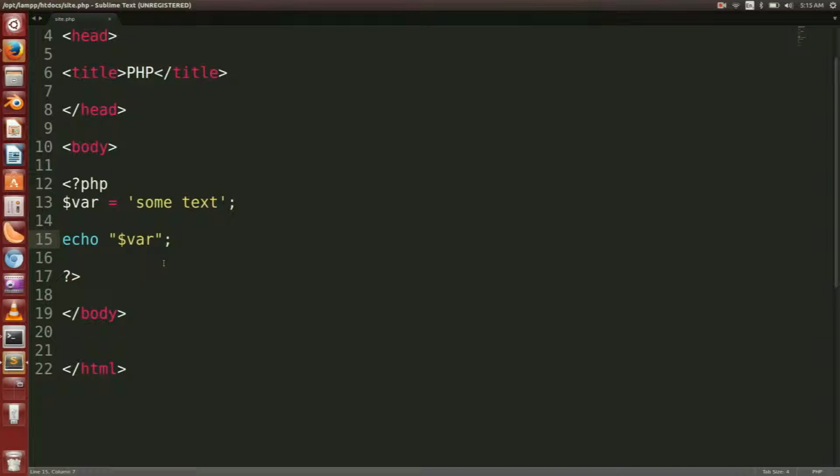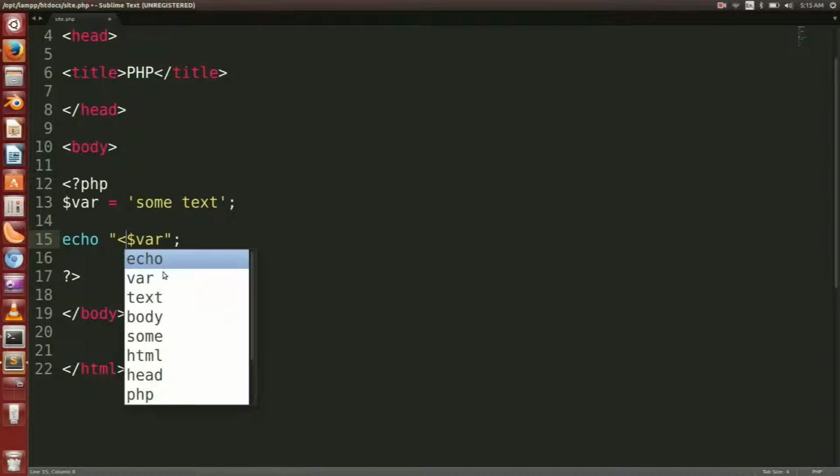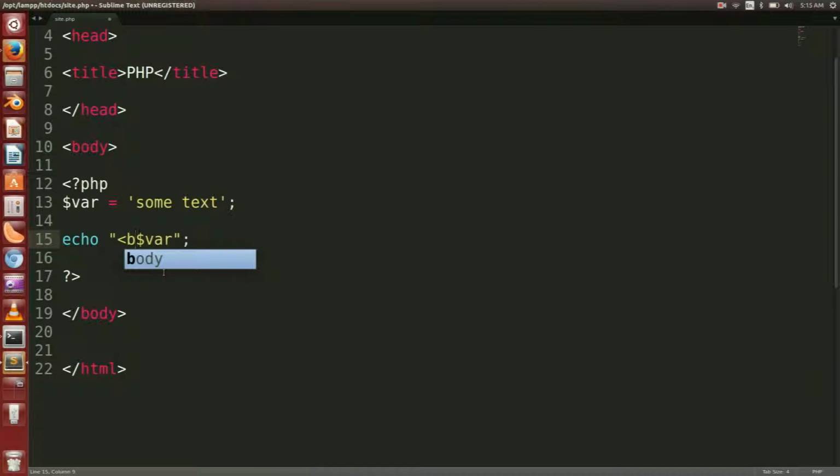Another thing you can do inside of here, even with single quotes, is use HTML tags. So now the text will be bold.